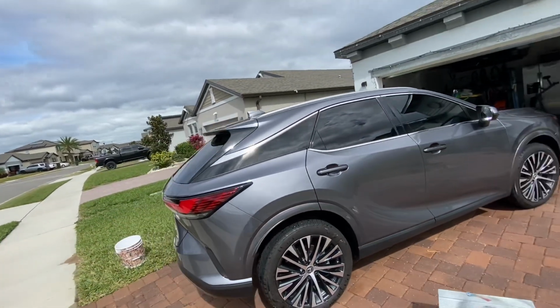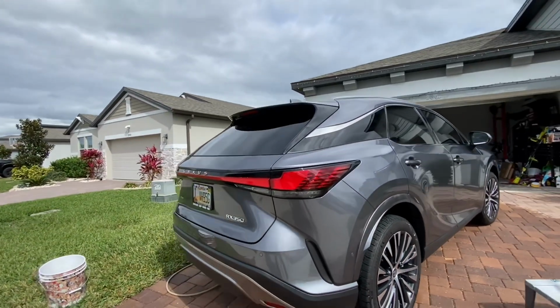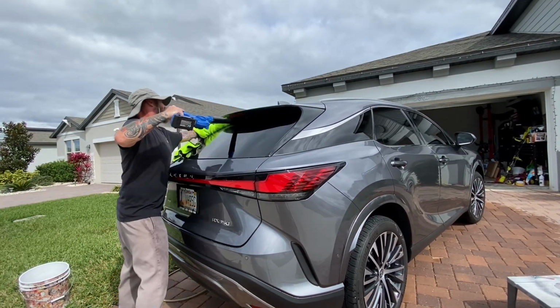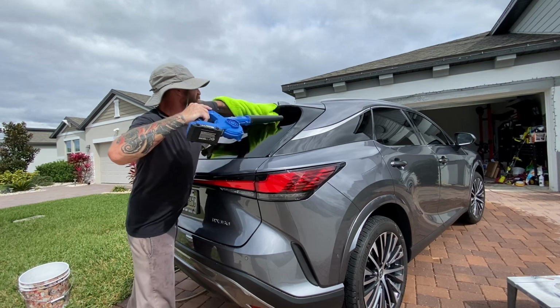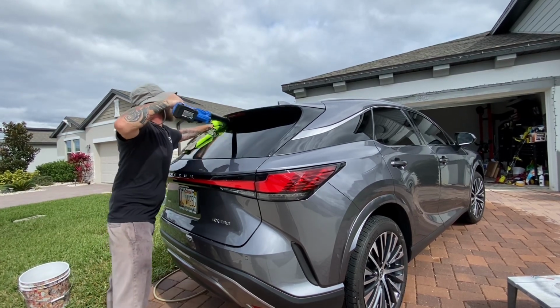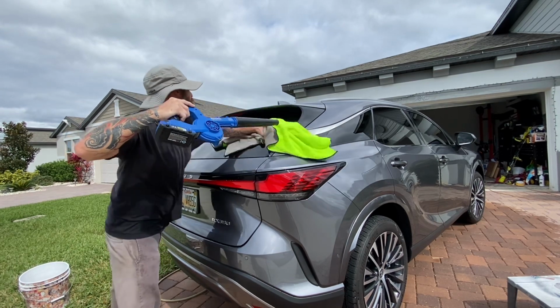And being such a compact little blower is very handy on the interior of the vehicle as well. Get you a nice little brush in hand, and you can blow out your vents, cracks, crevices, cubbies, cup holders, under your seats, all that good stuff with this little handheld blower right here.